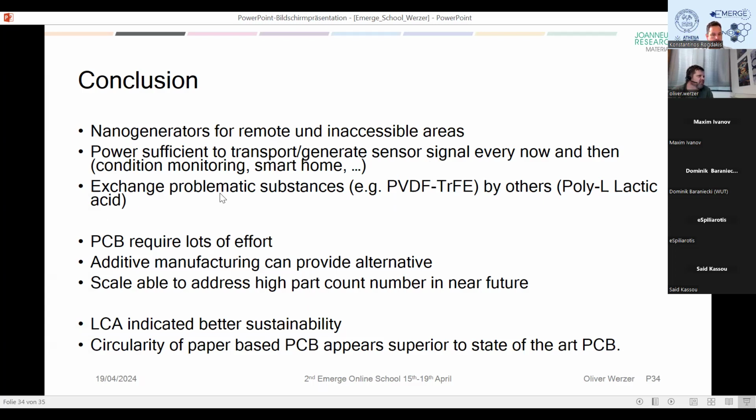We should also exchange problematic substances like PVDF. It's a wonderful material in terms of application. As you have seen, we have a lot of fluorine in this particular case. And as you might be aware, in the European Union, we shouldn't use too much fluorine-containing polymers anymore. And therefore, we also need to look for alternatives. So, for instance, polylactic acid might be an alternative in the future.